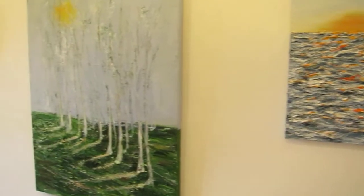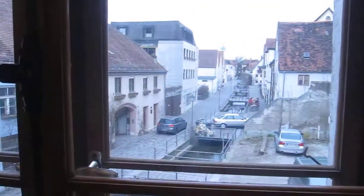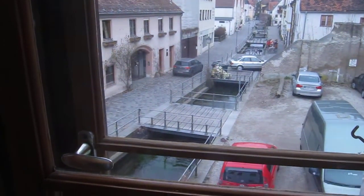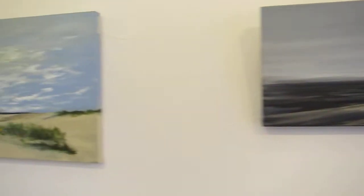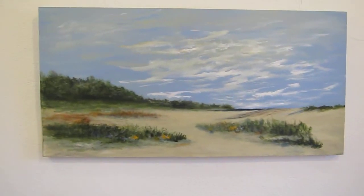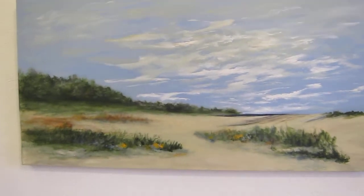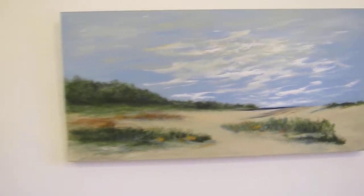We've got some of his landscapes and some of his shots from the Cape. I really love the Cape, of course, as most of you who know me are aware. That's outside the window. There's a beautiful little canal there. These are shots from the Cape. Steven is an artist who lives on the Cape, so he has some really beautiful ones. This is the favorite of the handyman who works here, also one of my favorites, actually.